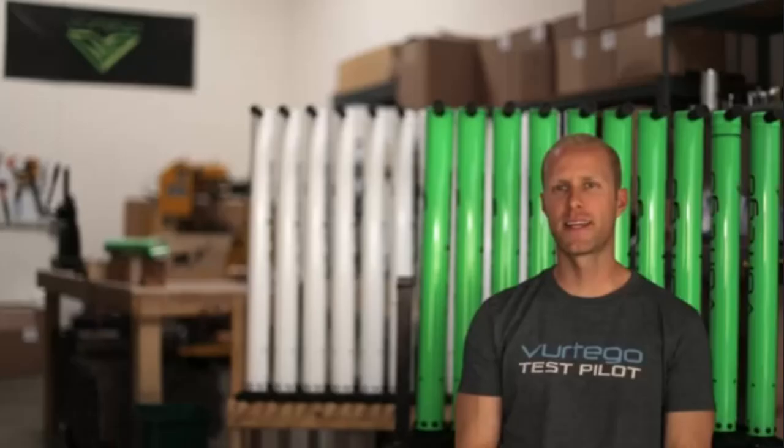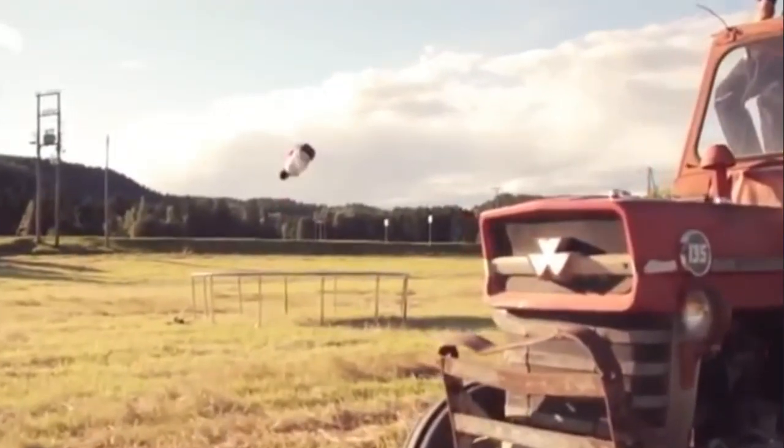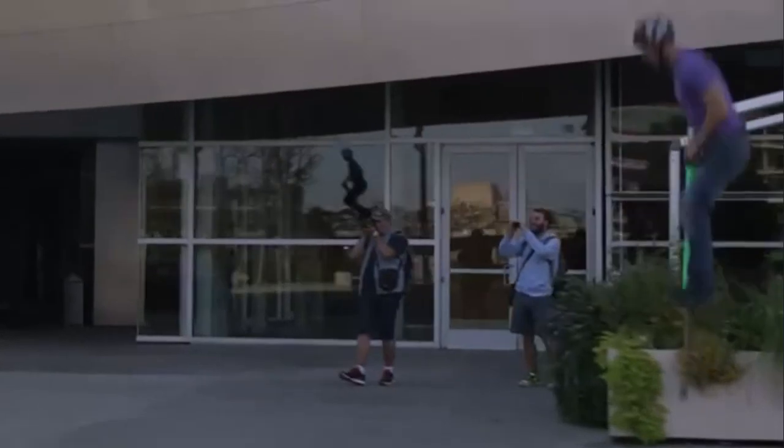Pogo sticks always had potential to be a lot of fun growing up, but the technology just wasn't good enough to let us do what we really wanted. Back in 1997, we set out to turn pogo sticks into a whole new sport. Our concept was based on the idea of having a portable trampoline, something you can jump 3, 6, or even 10 feet high on, but also take anywhere you want to go.